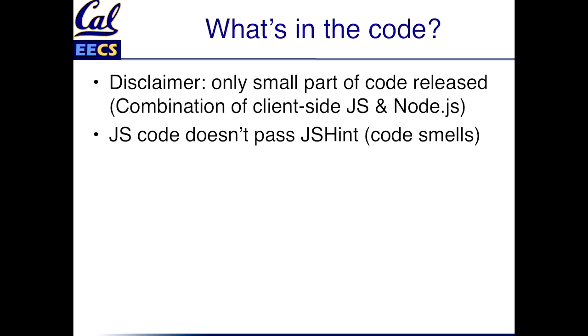Here are some factoids that others and we have found just based on the code. I'll give you the GitHub pointer if you want to look at it in a moment. But the JavaScript code doesn't pass JSHint. That's a code quality tool. It's kind of like Reek, but it's for JavaScript. So the code does not do so well on that. There's no tests directory. So does that mean that none of the code is tested? Well, certainly this part of the code, if there are tests, nobody thought to check them in.